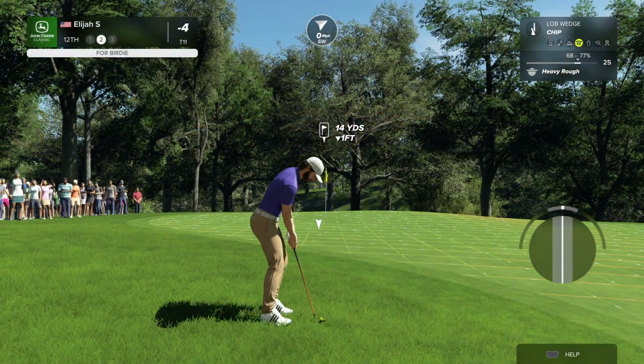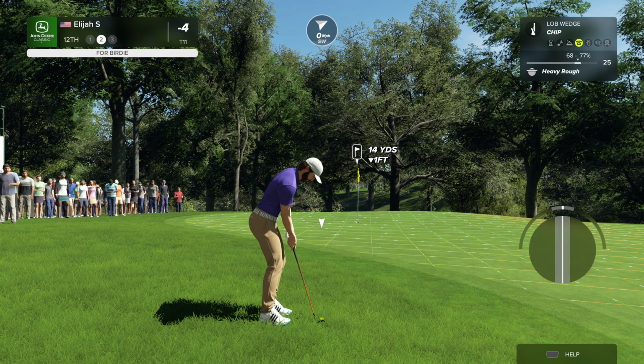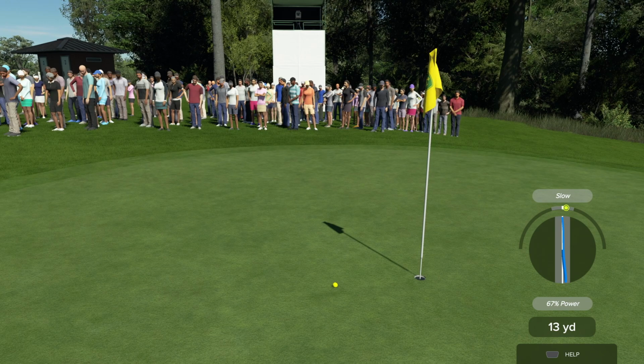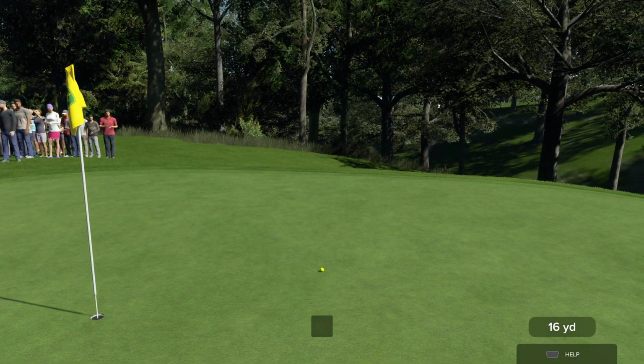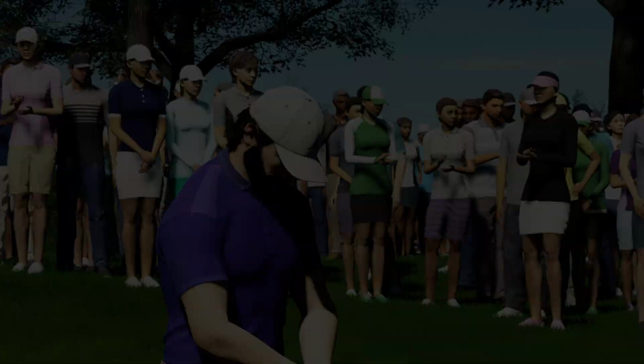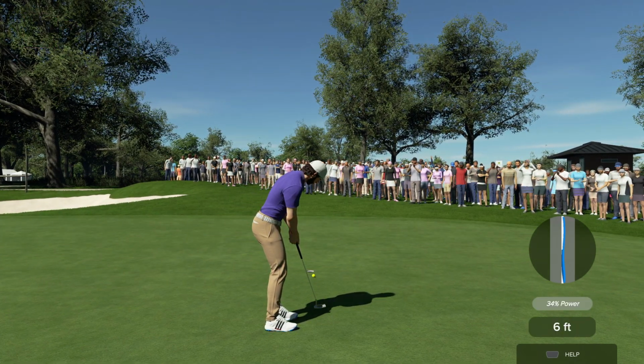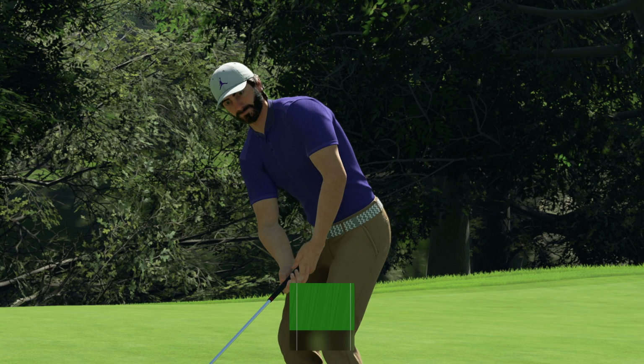Jesus, why did that start so far left? Sitting at 4 under for the day, trying to break into the all-important top 10. Oh, I thought that one was going in. And if this can go down, he'll save par. On a nice line. And in it goes for the par.